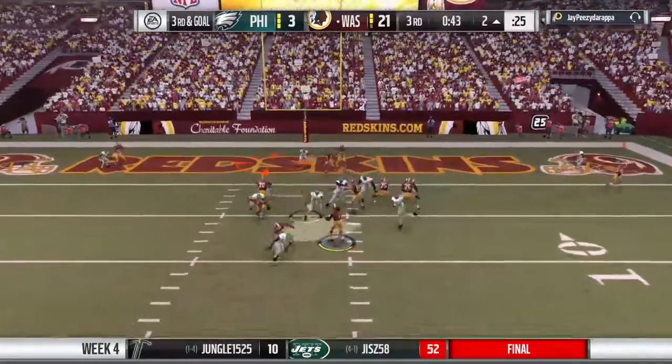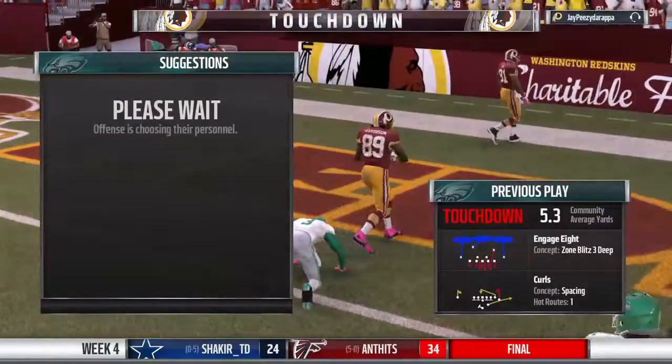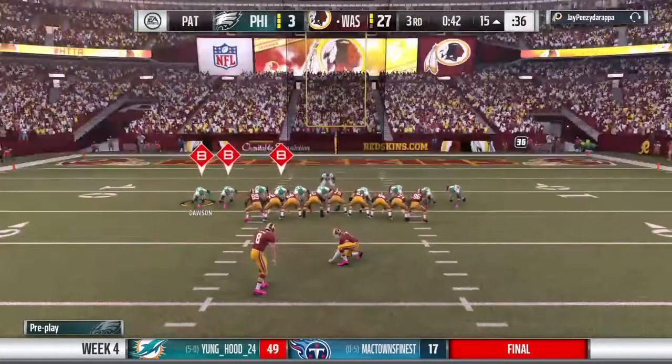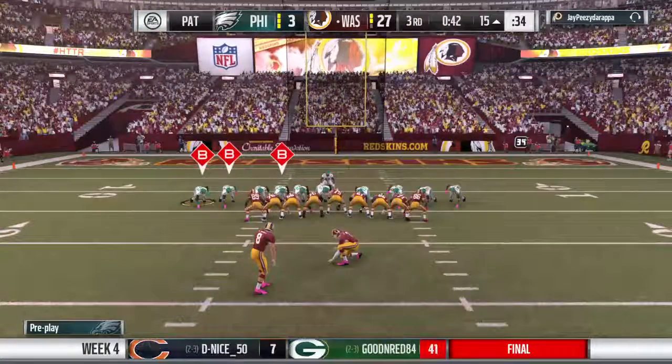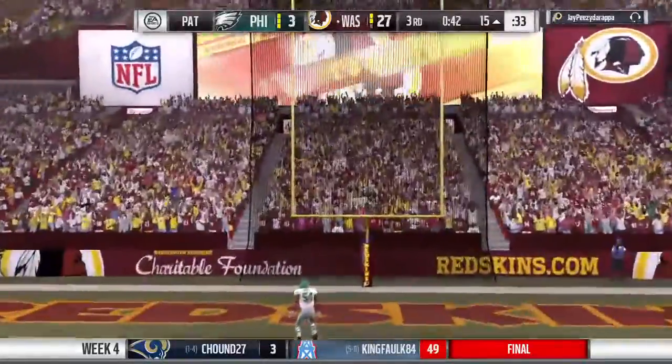Good. Back to throw. And this is taken in for a Redskins touchdown. Their big tight end, his first touchdown on the year. And the Redskins find a way to stretch their lead. That's almost just not right.